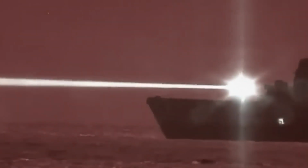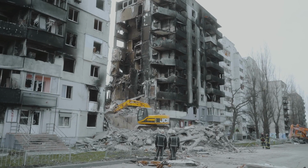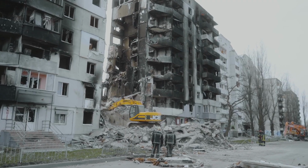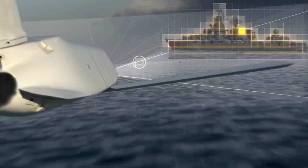Now let's talk about why lasers are so effective against enemy threats. Lasers are incredibly precise. Unlike traditional missiles that can cause big explosions and unintended damage to civilian areas or busy places, lasers can be precisely aimed to disable or destroy a target without collateral damage.